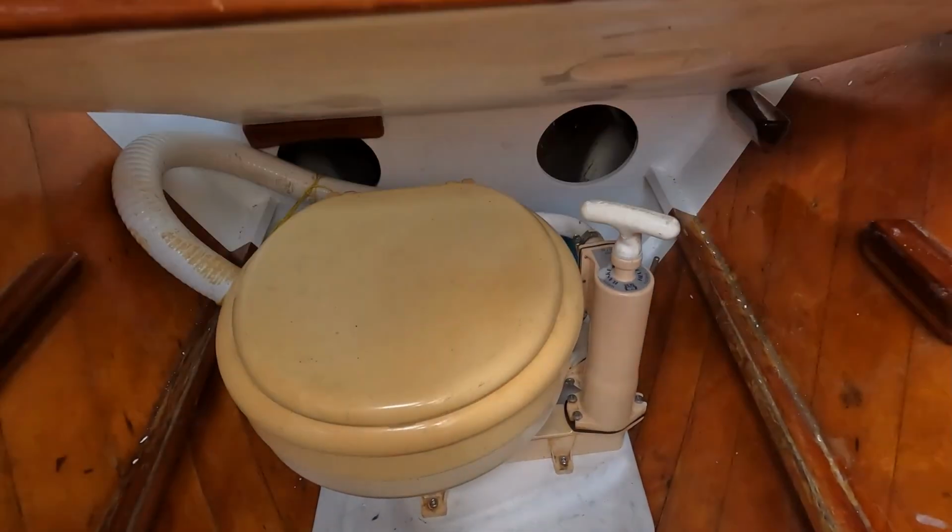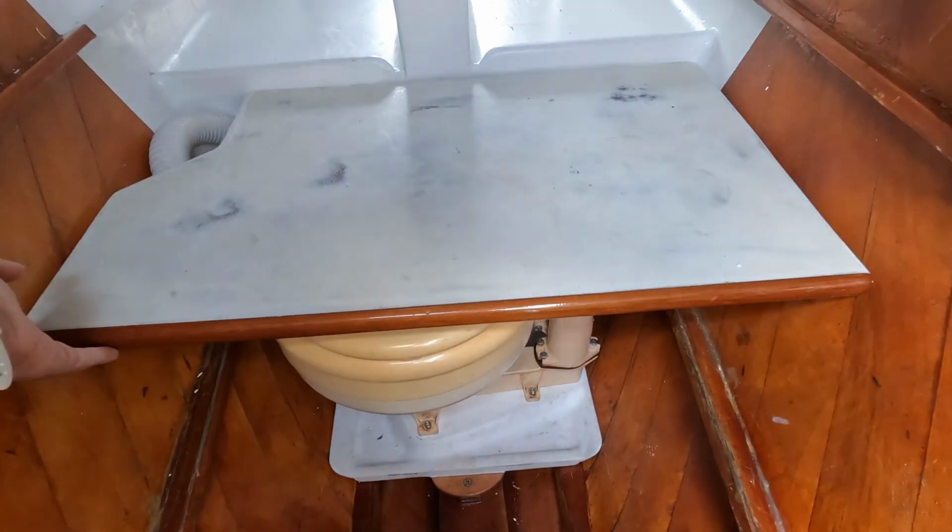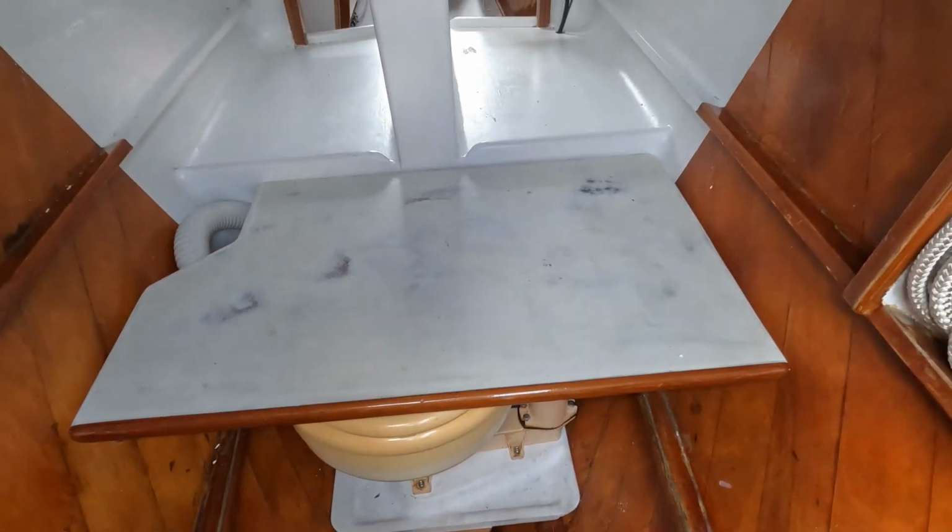In here there's a little toilet and it's under this little shelf that really is a step to make it easier to move between the front and back through the inside.